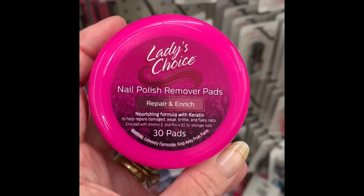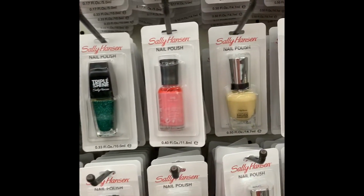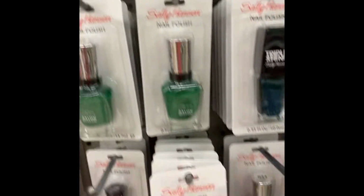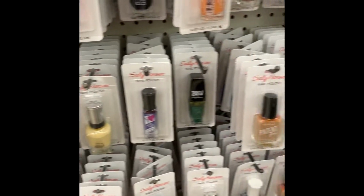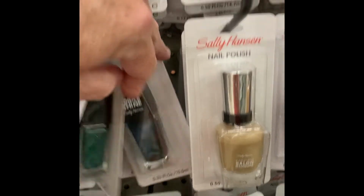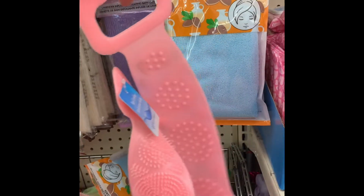New at the Dollar Tree, you get 30 pads of nail polish remover. Selection of Sally Hansen nail polish. That's a pretty color. Whole selection, all different kinds. Hardening kind, a striper kind. They're new at the Dollar Tree.